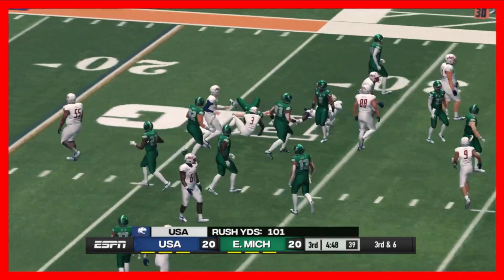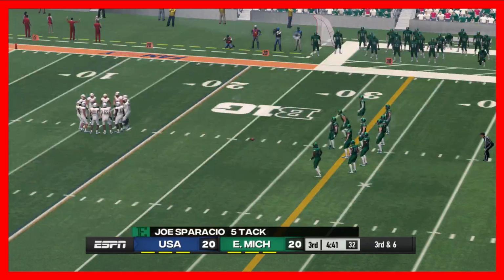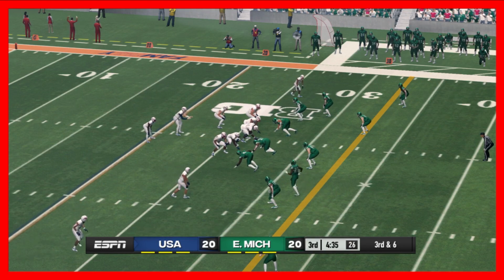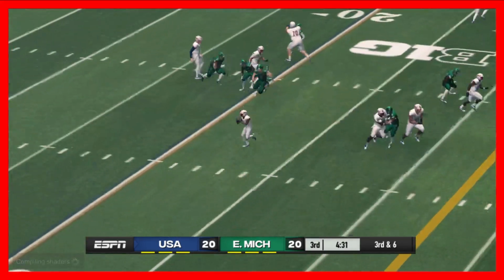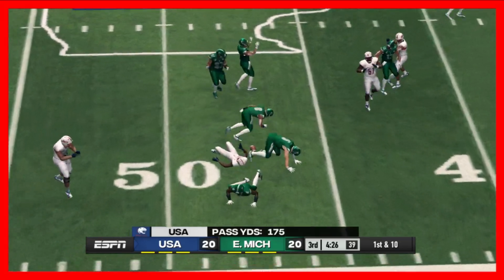Takes it up the middle for a nice run. That's how we do, D. That's how we do. They don't want none. Third down. Zips it to the back. He's to the 40. And he's taken down at the 49.